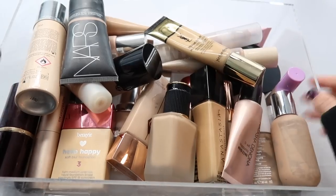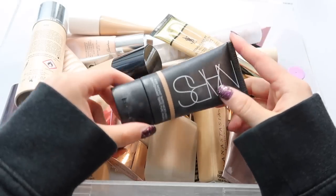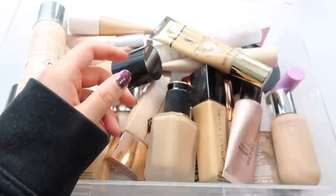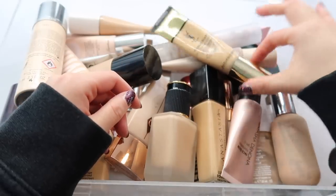So immediately what I'm going to get rid of is this NARS tinted moisturizer. This is a really great tinted moisturizer. It has great coverage, but I got this like 4 years ago, so that needs to get out of here. That's trash. I'm considering repurchasing that because it's really, really good.